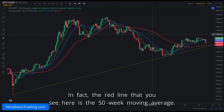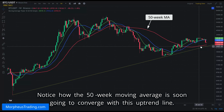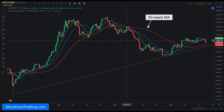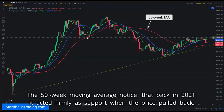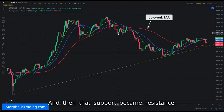In fact, the red line that you see here is the 50-week moving average. Notice how the 50-week moving average is soon going to converge with this uptrend line. So that's a very significant support. Notice that back in 2021, the 50-week moving average acted firmly as support when the price pulled back, acted as support again, and acted as support. Finally, we broke down below it, and then that support became resistance.